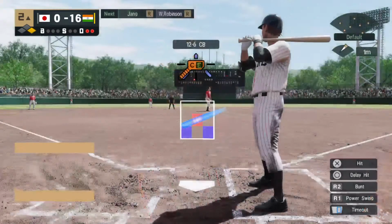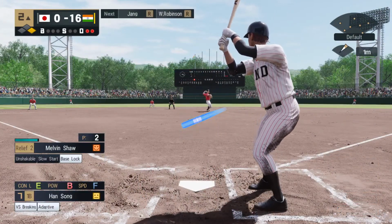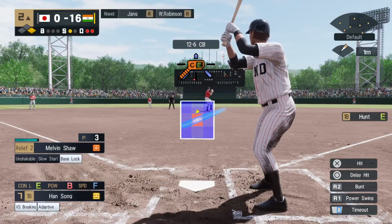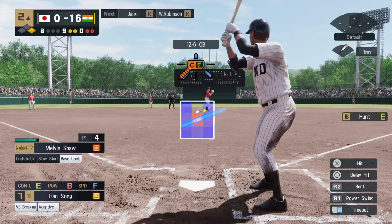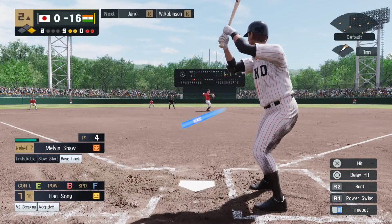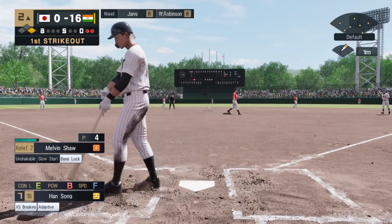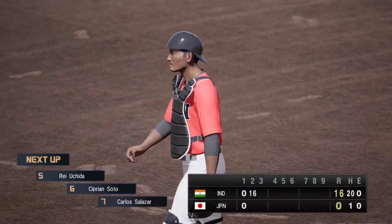Now, their 7th batter, Han Song. In his last at-bat, he reached base on a single. That's foul. Goes down via the breaking ball. 3 down, and we'll change sides. India take the lead first in this one.